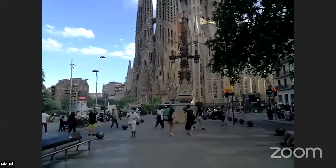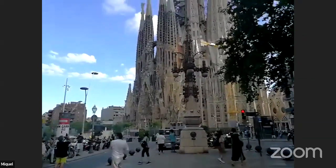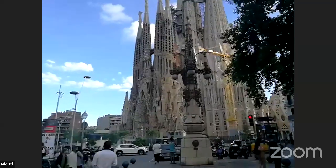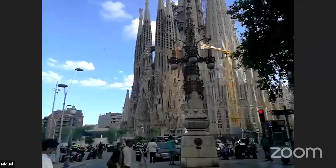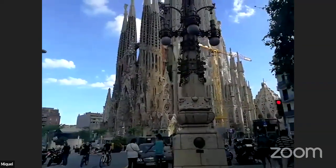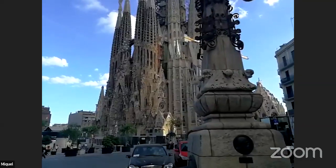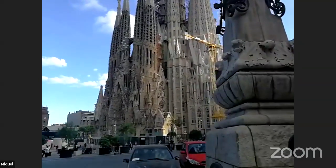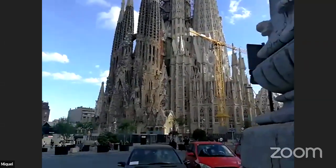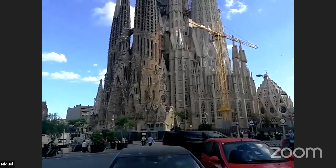By the way, you can see we're getting closer and closer to Sagrada Familia. Actually, we are in one of the corners. I'm going to start the tour in one of the corners of the church. Then we're going to walk on the back side. Then we will see the Passion Facade, the main entrance, and we're going to end up at the Glory, the facade that Gaudi did.